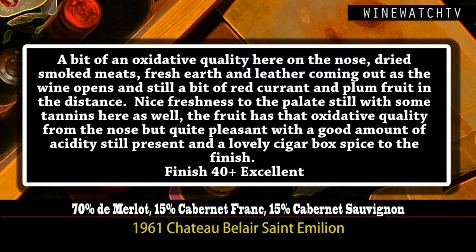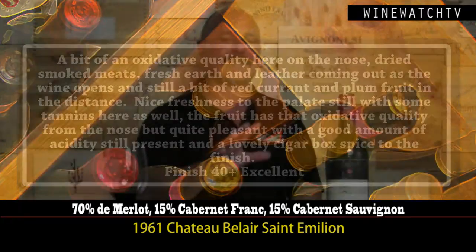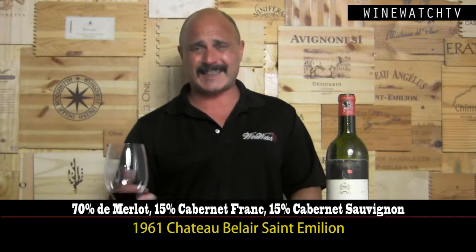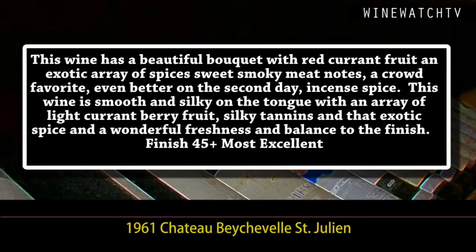61s had great acidity, one of the characters you need to age Bordeaux. A lot of tannins as well. And a lot of people just put these wines aside because they thought they needed 20 or 30 years. And in some cases, like this 61 Beychevelle, wow, they did. This was a perfect bottle. This wine had just a beautiful bouquet to it.